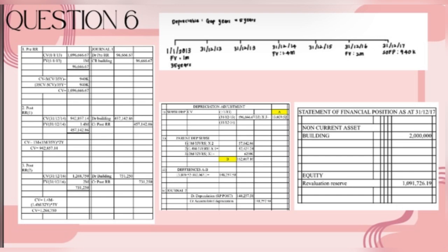457,142.86, and then record on the journal debit building, credit post revaluation reserve, the same amount, which is 457,142.86. Same thing on the third step, which is post revaluation reserve.